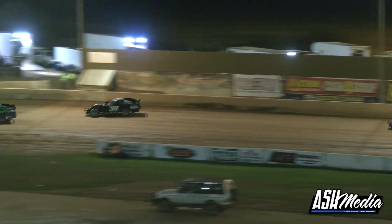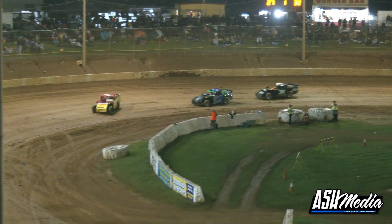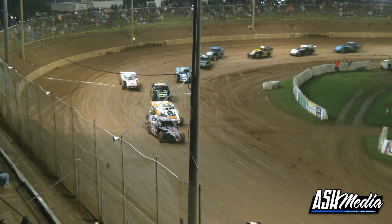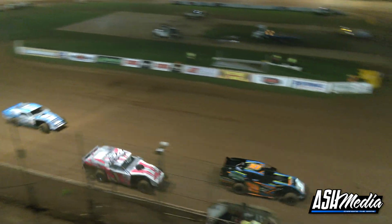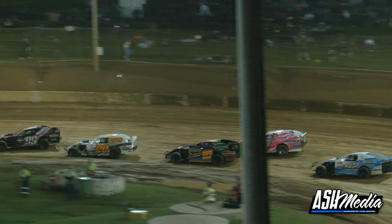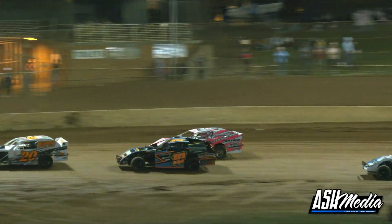Potts sits back there in 3rd. They've already gapped Robotham by 2 or 3 car lengths. Blanche goes to the top of the racetrack to look for some grip and some drive to get around the 10 car of Denning. Gary Stacey at the back in the 8 machine.